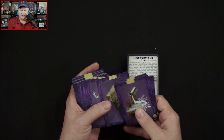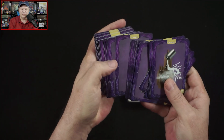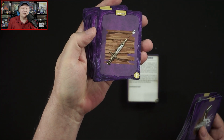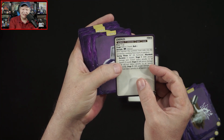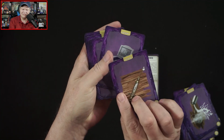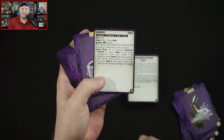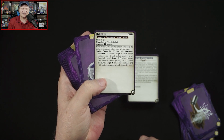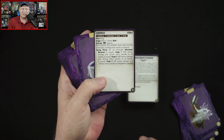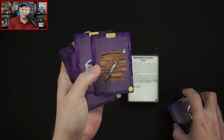So we've got the images on the front. Hypodermic needle. What is that? Leaden leg. Oh, it's something to be injected. It says once injected, this synthetic toxin sinks into the extremities, numbing them nearly to paralysis. Uh-oh.